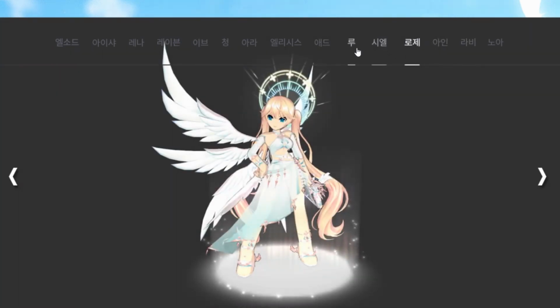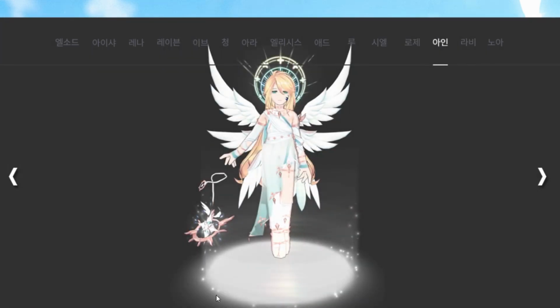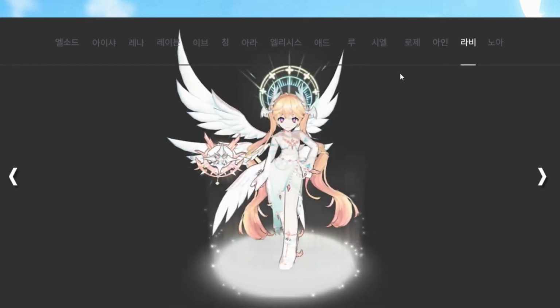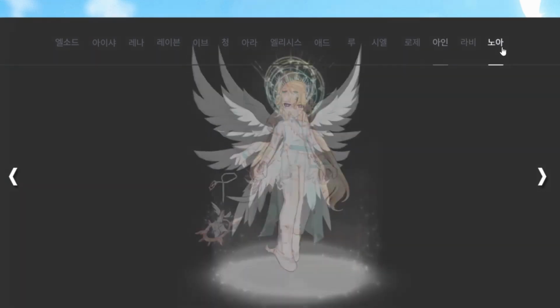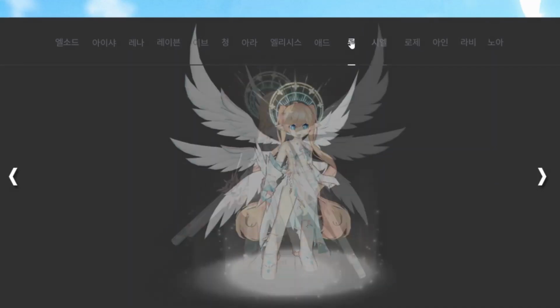Definitely looks a lot better on the girls than the dudes. Except for Ain. This just fits Ain. This is kind of who he is. Agent of the goddess. This kind of makes sense for him. Seal doesn't look too bad either. I don't know, I kind of think it works on Seal.